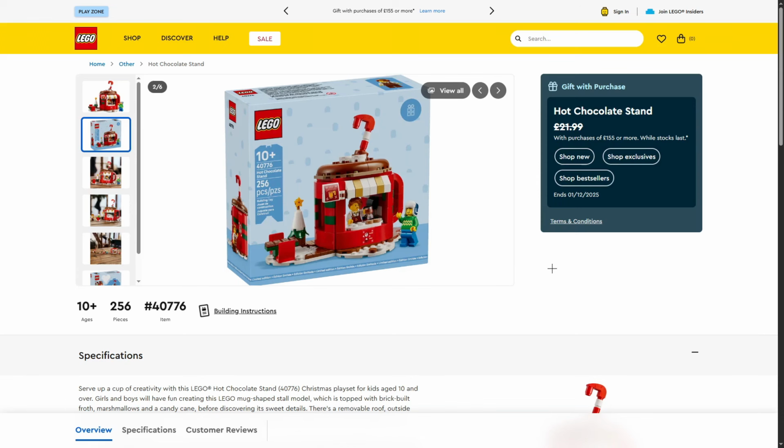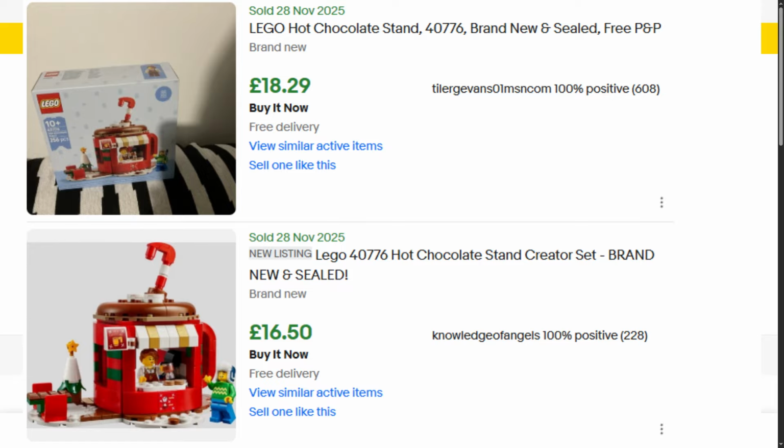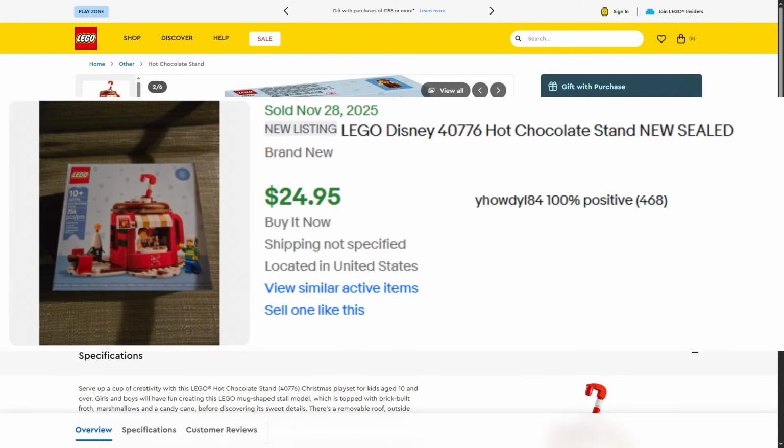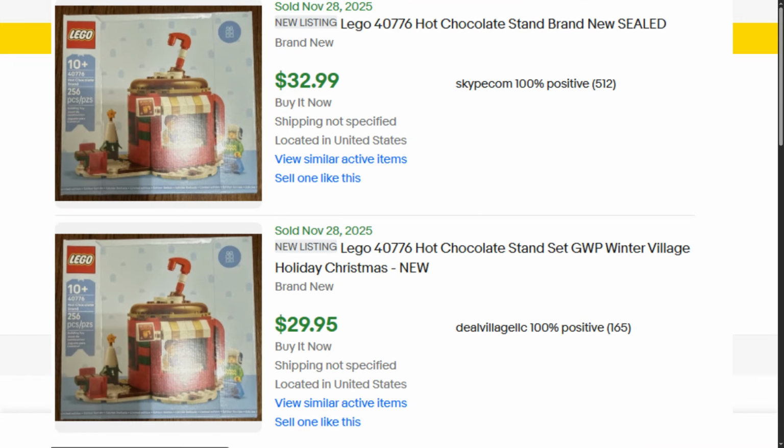But this GWP, when we covered it last week, was selling for around £25 on pre-order, sometimes around £30. Not too bad, but it has dropped down to around £16, £17, £18 on average in the UK. That's still not as bad as the Micro Knights Castle, and I do think this one is going to hold its value, at least for this time of year, as we are getting closer to Christmas. And at the moment on eBay, for those in the US, it is selling for around $20, $25 on average, sometimes around $30, so it's doing pretty good.